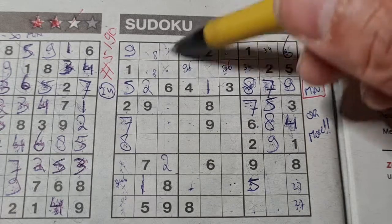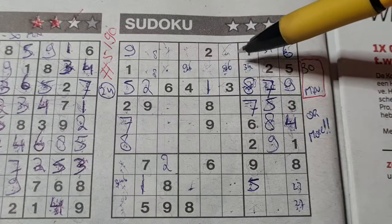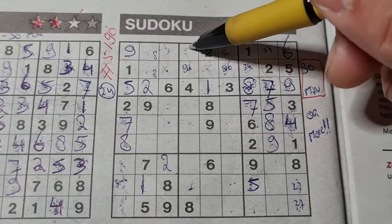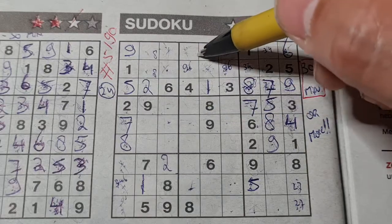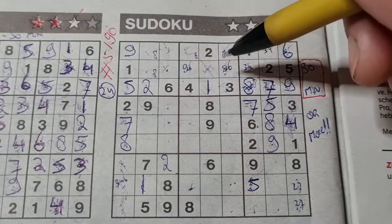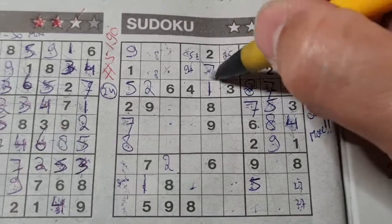So three missing numbers now in this big square. Those missing numbers are the 5, 7, and 8. And look, we have an 8 in this column, so no 8 in this box. So the 8 goes in those two boxes. We have a 5 in the second row, so no 5 in this box. So the 5 goes together with the 8 as a pair. 5 and 8. So one digit left in this big square for number 7.